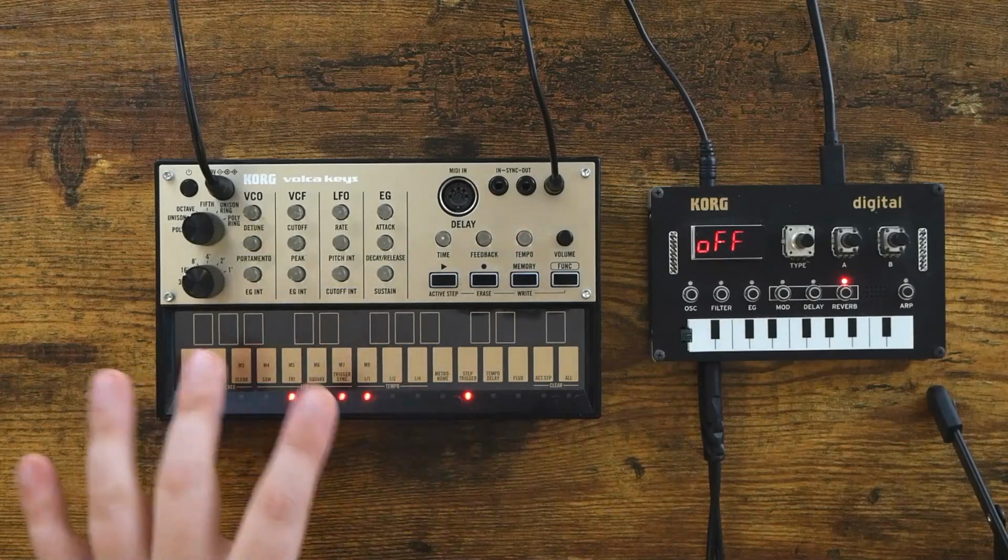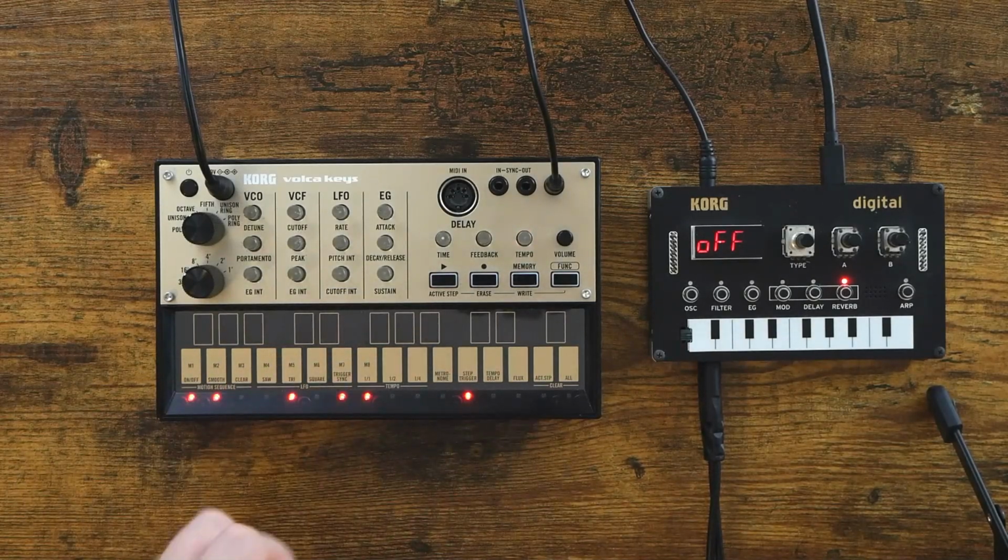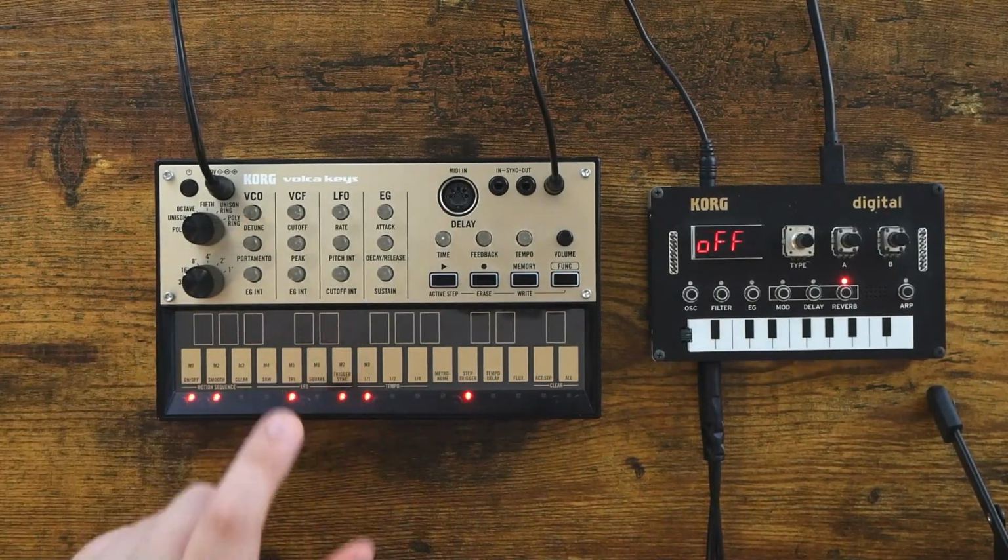That right there was the Volca Keys by itself. You can hear right away it's got that classic analog tone.